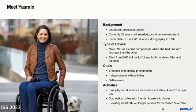She really wanted to preserve her energy throughout the day, as well as protect her shoulders and be more independent. She also felt like when she was in a manual wheelchair that she couldn't propel herself, it was negatively impacting her self-esteem. And so she wanted to have a solution where she could feel a little bit more empowered, a little bit more autonomous. And then as far as her activities, she needed to use this power assist device all day, every day for all of her mobility needs. She not only needed it for indoor household chores, but also taking care of her dog, as well as visiting with family and friends, going out to coffee.